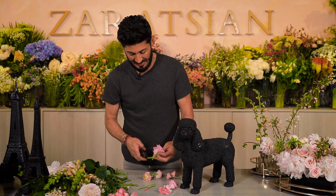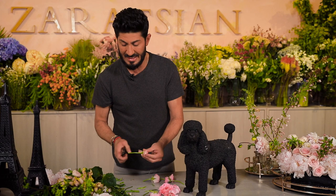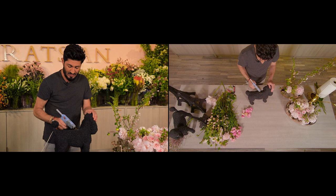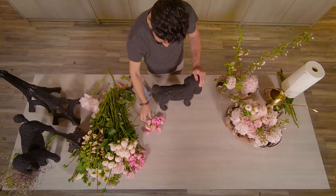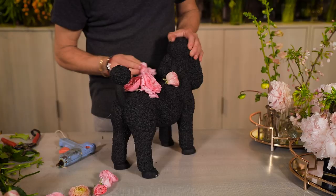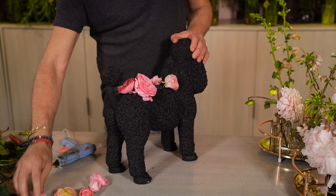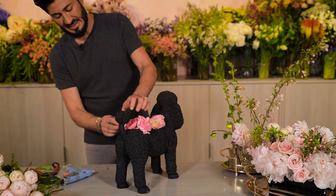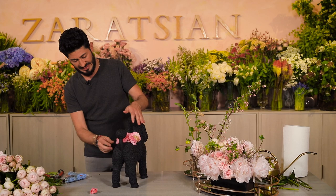And what we're gonna do is we're gonna go back onto the back of the poodle. What I'm going to do actually, is take the poodle and I'm going to do it with a glue gun, a hot glue gun, and then the other variety as well, yeah? And I'm gluing the ranunculus on the back of the poodle. Isn't this cute?